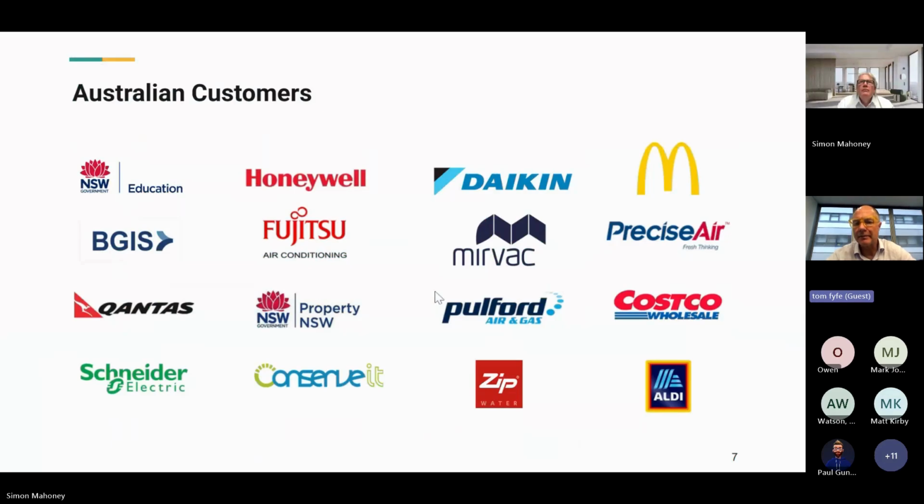Look, these are some of the customers that we've done work for over the past few years. We certainly have some really good relationships with some key members of this group, which has been a critical part of, I guess, the success with Nube. And it certainly speaks to the way that the technology has evolved over the last 3 or 4 years.